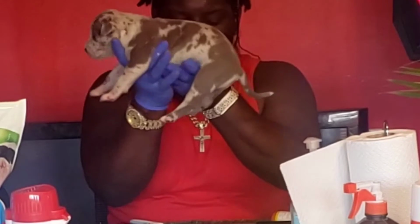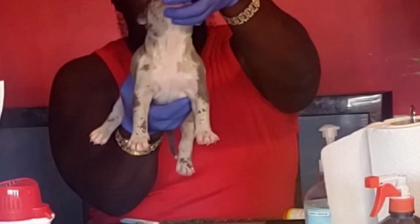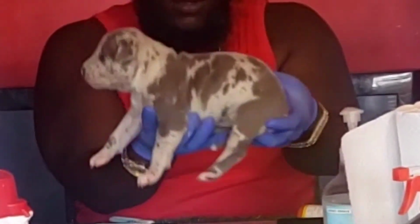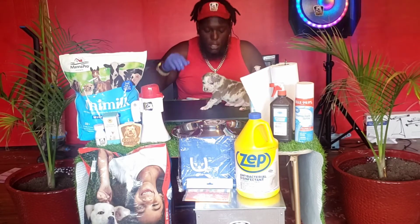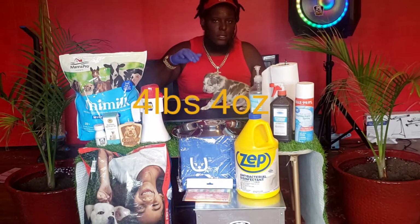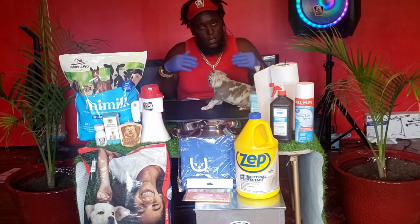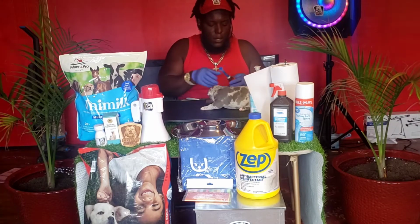All right, and so here we go. We got another one here. Compact, short, compact. This is going to be another boy. All right. This boy is coming in at 4 pounds, 4 ounces. So we're going to be doing the same thing as far as the dewormer goes here.